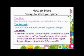So how to store your paper. There are 3 ways to store paper. You can use a paper storage box with file folders for scraps. You can use a ScrapRack with pocket pages for scraps. And the third way is a little bit of both. Minor themes will have all their paper and all their scraps stored in the ScrapRack, and major themes will be in paper storage boxes, as long as you stay in the 3 sections that you've got. So that's really the key. The third option is what works best for most people.